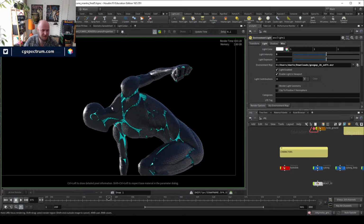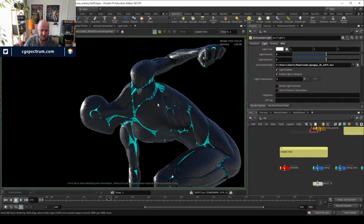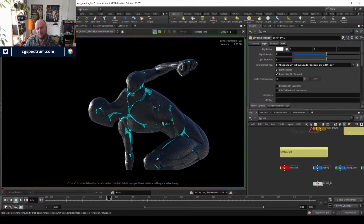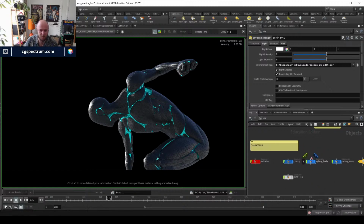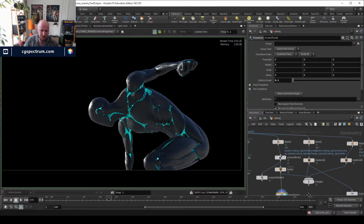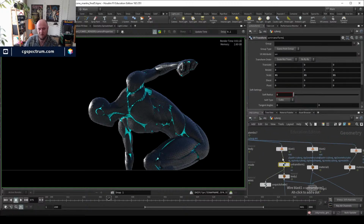So anyway, I think we can call this guy done. I just wanted to show you guys some of the processes that I would take in building this stuff up. It certainly helps to split things out when you're working on this stuff, so that you can work on each part independently and make changes. You can see I made that UV transform there on that guy.